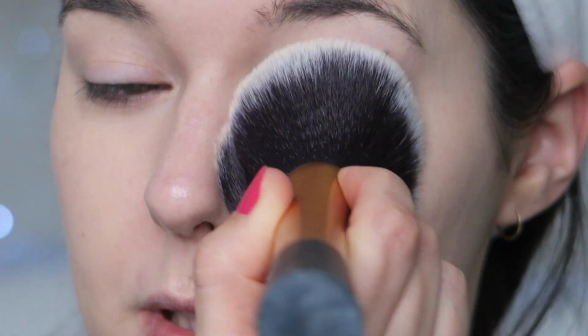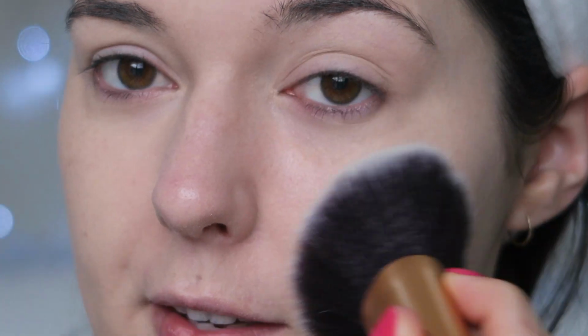I'd love to hear your thoughts if you've tried this and you're the type of people who do not put powder on their face normally. So much healthier. Still got this weird mark there. I don't know what's up with that. So yeah, I will check back in with you guys throughout the day to show you how this wears.